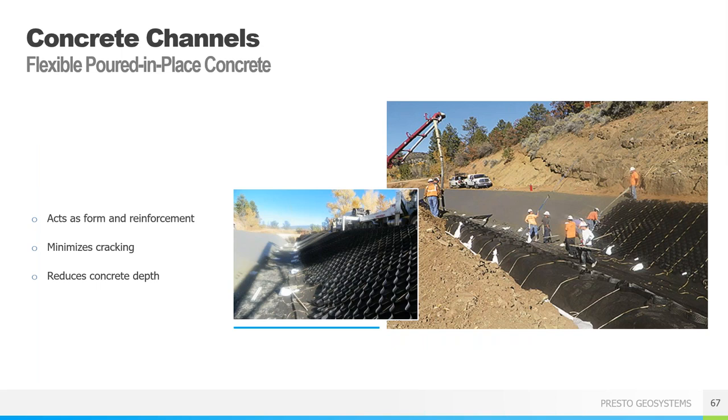And finally, concrete-filled channels. This particular project is a water conveyance channel in Colorado, and it used a geomembrane sandwiched between non-woven geotextiles, our mid-sized cell 3 inches deep, filled with 3,000 PSI concrete. Tendons were used for anchorage, as we can't puncture the geomembrane. Studies by the U.S. Bureau of Reclamation show that concrete-filled GEOWEB is the most cost-effective, lowest maintenance solution for water conveyance channels.